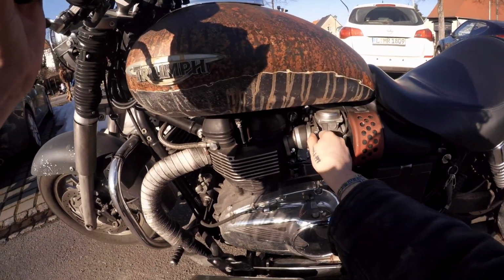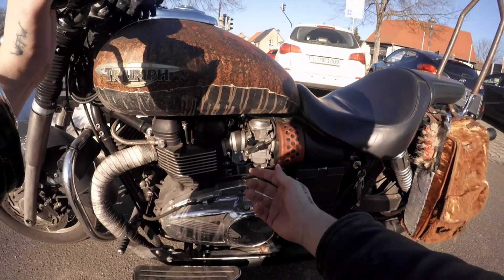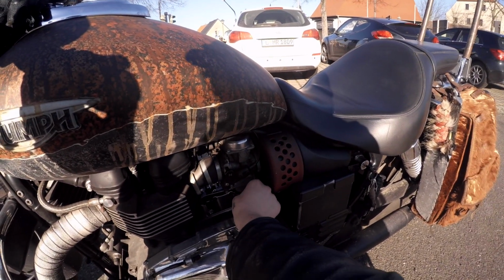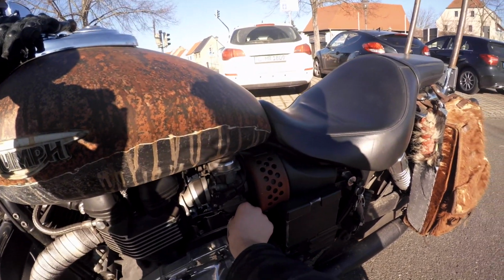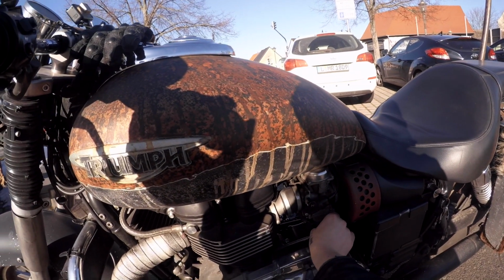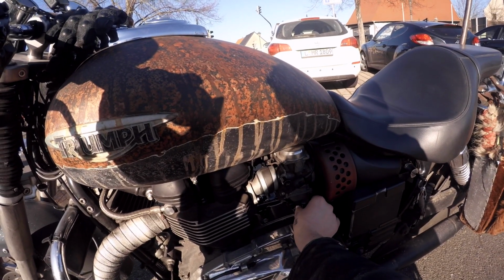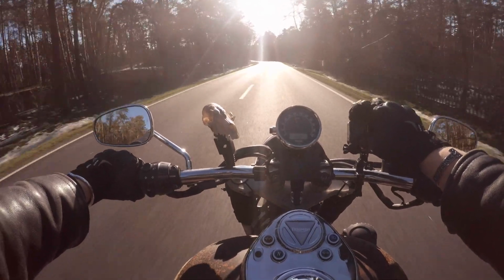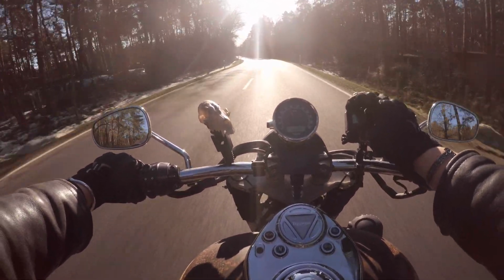Here's the choke, and here is the idle speed screw. Turn that down. As you can hear, the bike idles lower. Turn it up. The bike idles higher. So what else is there to say about this bike? It's not perfect, but I love it.